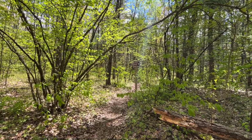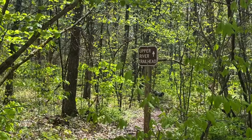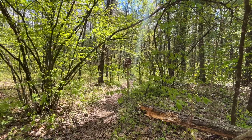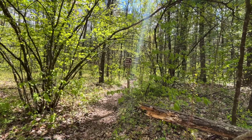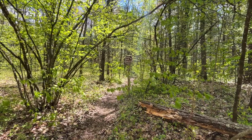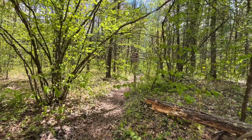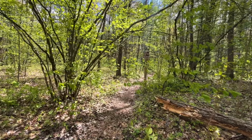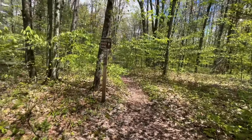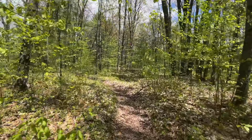This is another place where you can park to hit this loop. And I believe this is a parking lot or space that has no fee. We did have to pay $8 a day at Seth Creek Campground, but this is a free parking area if you decide to do this loop. So this is the trail you would take to get onto the loop, and we are going to keep going on the Manistee River Trail, going to the Red Bridge.